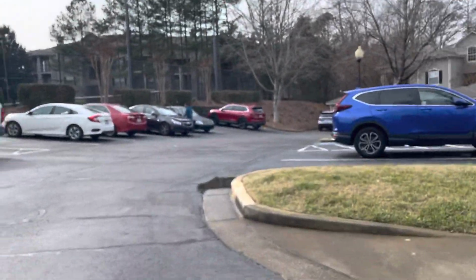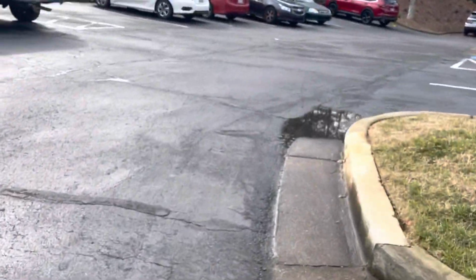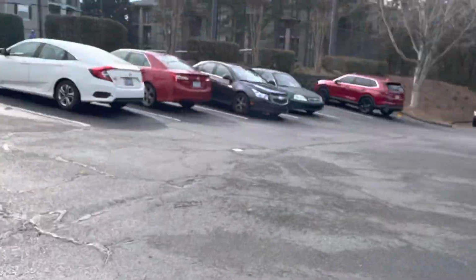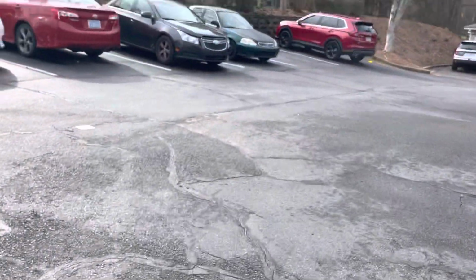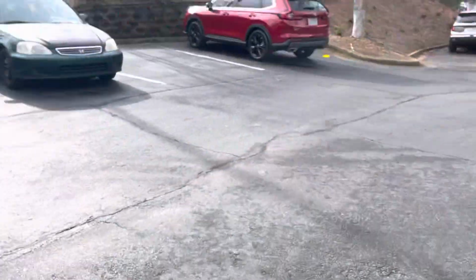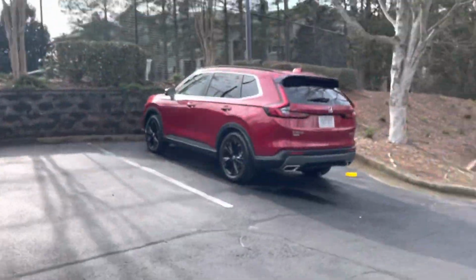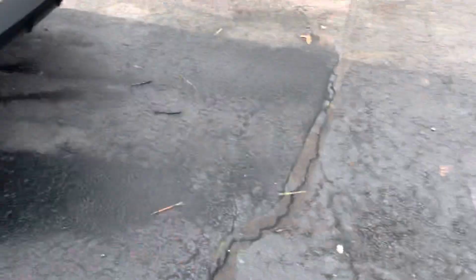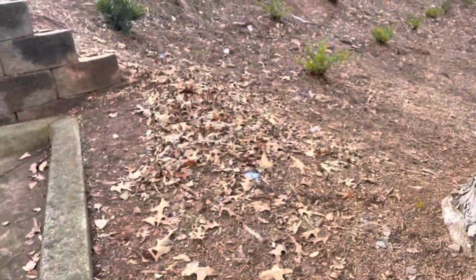Do you see that car? That red Honda CR-V? Wow, that's surprising. A 2023 Honda CR-V. This is the first 2023 Honda CR-V I've ever seen. It's a Honda CR-V hybrid, you can see. Wowie, touring. I think it has a moonroof, probably.